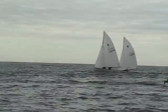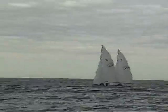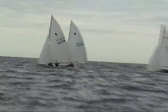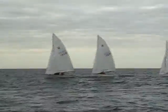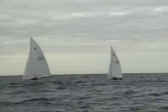Right, this is the start of the third race, and we've got just about 2.5 minutes. This time we're going to watch Scott Latham, 13:29. Scott had a great last race, and we're going to see what he does for an approach here for the start.